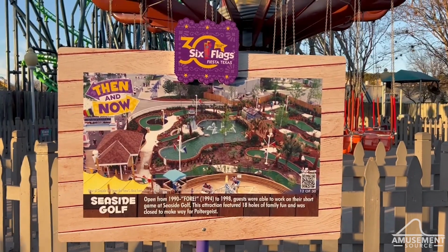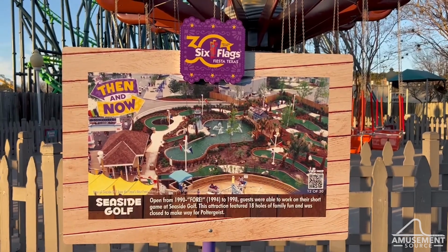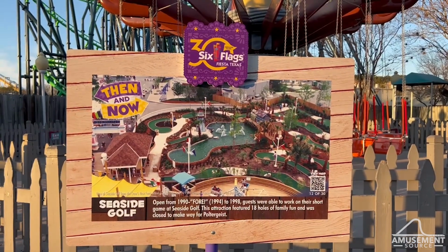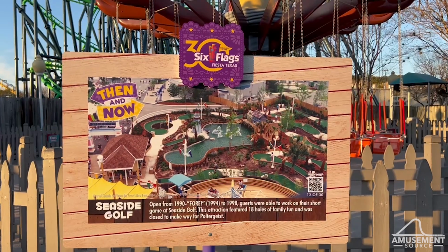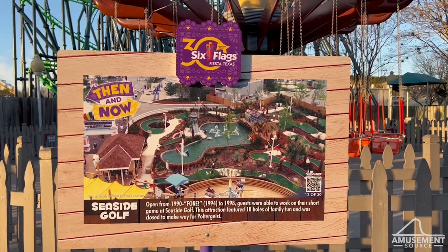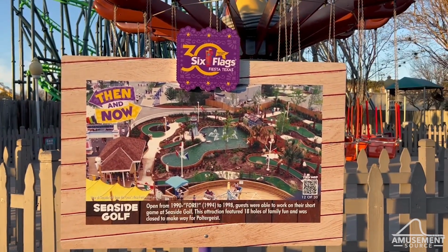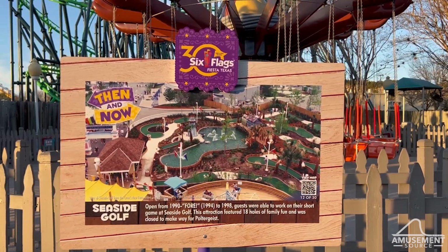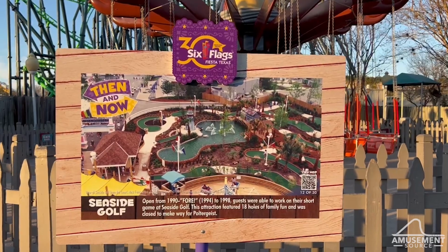And we have one more stop to make while we're inside the park, and that's just next to Taz's Tornado, the children's flat ride. And this is a look at Seaside Golf, our final Then and Now piece we're looking at today. And this is actually the only picture of Seaside Golf I've ever seen. This was a miniature golf course that used to exist here on Fiesta Bay Boardwalk, basically where Poltergeist sits now.